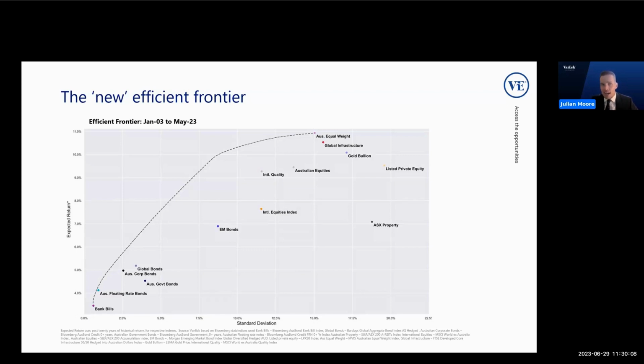Something worth highlighting is that Australian listed property is quite far away from the curve. So from an optimal allocation perspective, it doesn't score too highly. Whereas the likes of Australian equal weight, some corporate bonds, and international quality are all pretty close to the line, which highlights that they represent a decent risk-reward trade-off for investors.